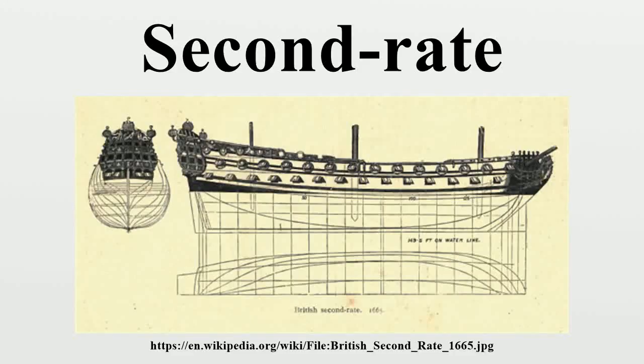In the British Royal Navy, a second rate was a ship of the line which by the start of the 18th century mounted 90 to 98 guns on three gun decks. Earlier 17th century second rates had fewer guns and were originally two-deckers or had only partially armed third gun decks. The term in no way implied that they were of inferior quality.